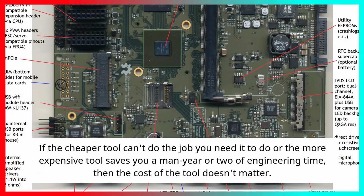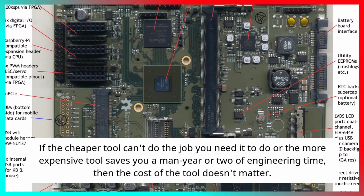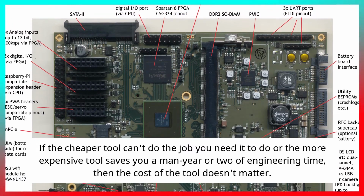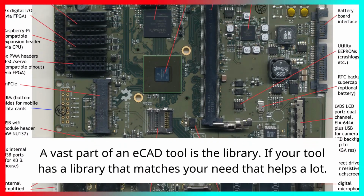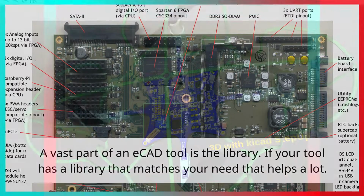If the cheaper tool can't do the job you need it to do, or the more expensive tool saves you a man-year or two of engineering time, then the cost of the tool doesn't matter. A vast part of an ECAD tool is the library. If your tool has a library that matches your needs, that helps a lot.